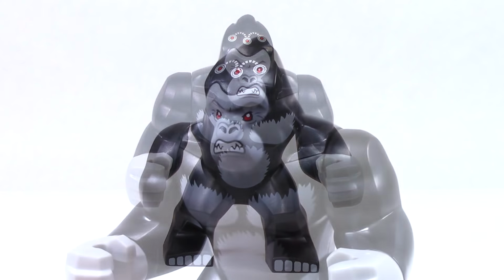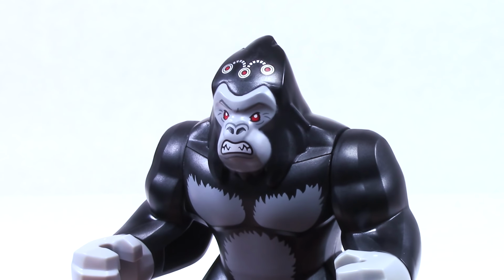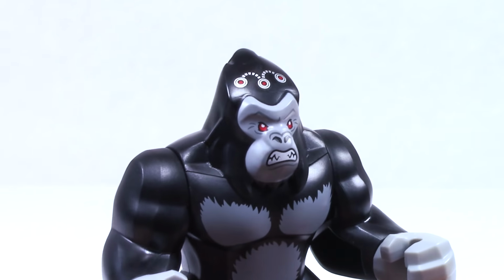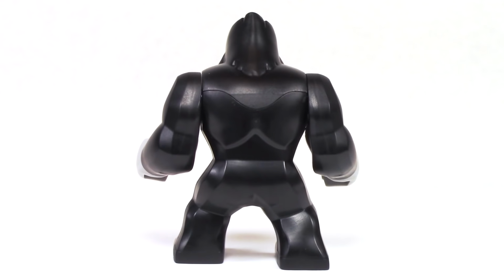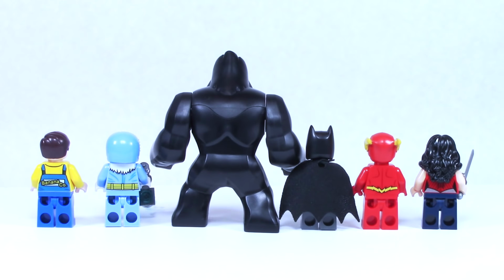Gorilla Grodd has printing on the front of his torso to represent tufts of hair, as well as individual toes. I really like Gorilla Grodd's head sculpt. The furrowed brow and the angry red eyes and the bared teeth, he looks like a mean guy. And on his forehead, he does seem to have some sort of mind control or telepathy device. And here we have Gorilla Grodd from the back, which is very plain. And here we have all of our figures from the front. You can see they're all so colorful, and I think this makes a nice group. And here we have all the minifigures from the back.